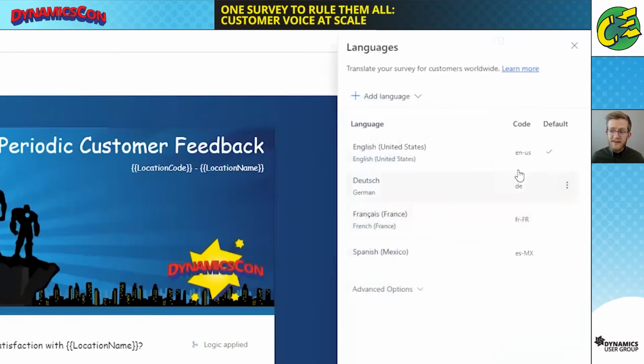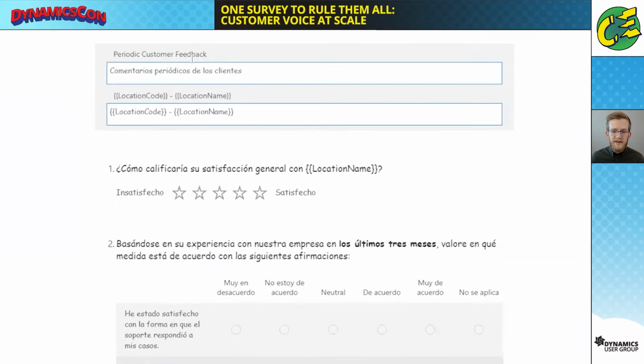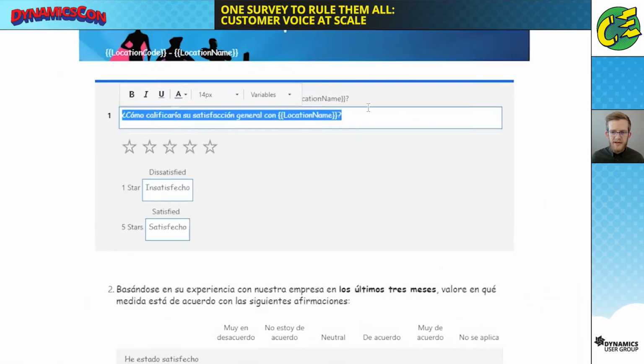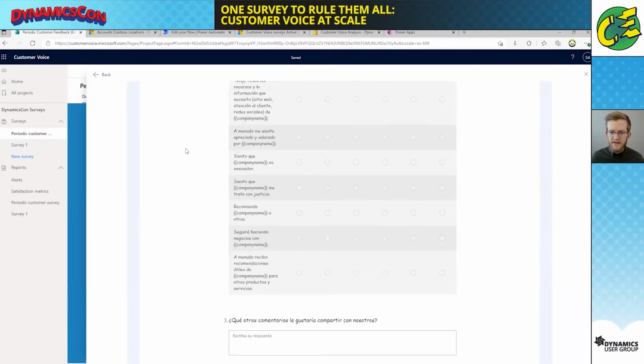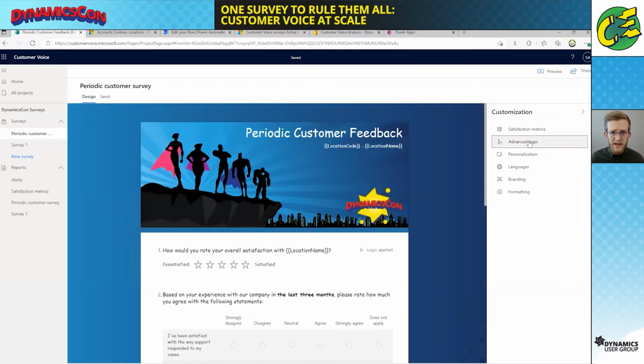All right, languages. This is where you can add languages to actually translate the survey. And here, if we go to add translation for Mexico, you'll see here's the English text I had typed, and here's the Spanish text, with the English text above. You just go through the whole survey and fill everything out and translate the whole survey like that. Do that for every language you want.